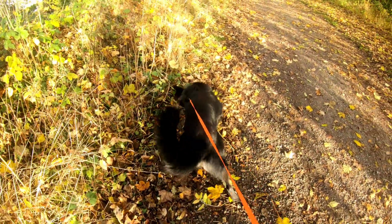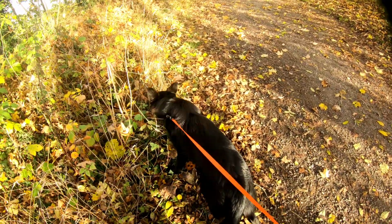He's trained to sniff out lampposts. It's about the only thing he is trained at.